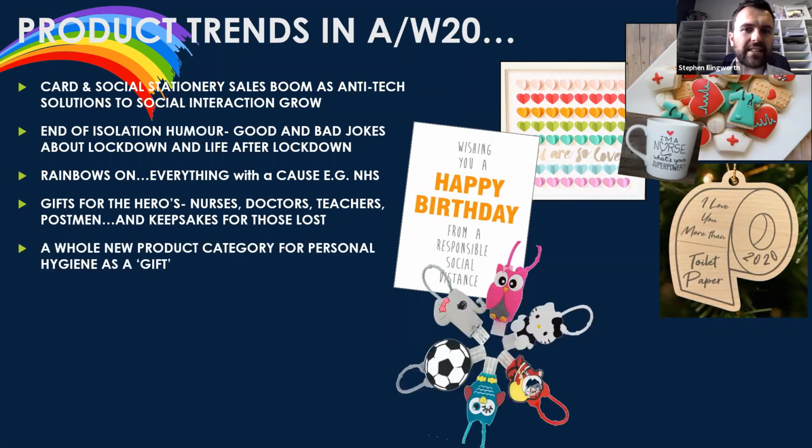The whole new product category of personal hygiene as a gift, from hand sanitizers to masks. No one thought that these could become giftable, and they've been very much commodity driven until now, but having them with brighter colors, with words, with messages, and with some extra element that makes them giftable is definitely something to have in this autumn.